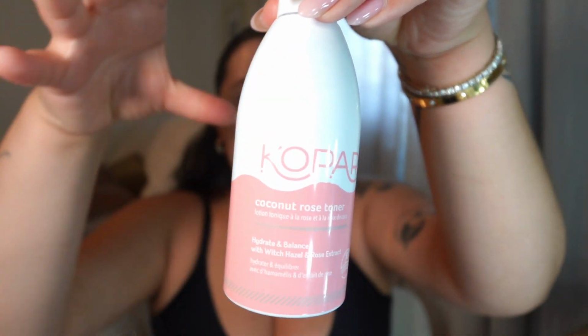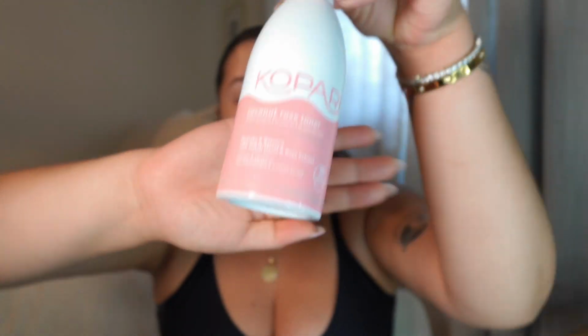So now I normally have done my microcurrent. Let's talk toners. I don't often use toners, but I really love a facial mist. And this is my holy grail. It's the Kopari Coconut Rose Toner. It is so soothing to the skin. I apply this day and night, post doing something like this, or post just washing my face. It's so refreshing. I even like to use it as a makeup setting spray. It says that you can, and I feel like it gives you the most beautiful glowy look after you do your makeup. I'm such a fan.